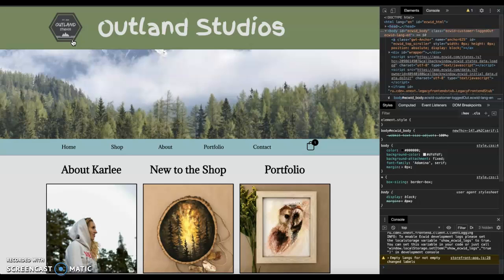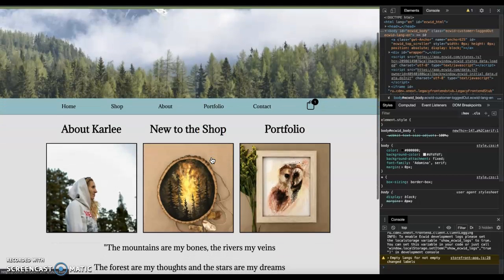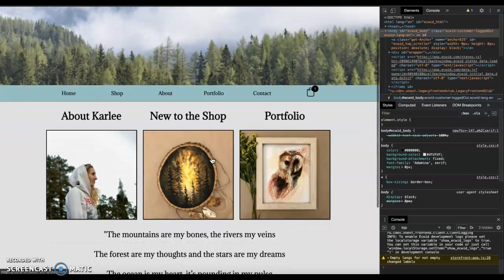If we come back to the home, some of the feedback that I did get was that we should add more text to these links, so I tried to add a little more, but like I said, I was trying to keep it pretty sparse. I want to feature the art more than I want to feature anything else on this website.